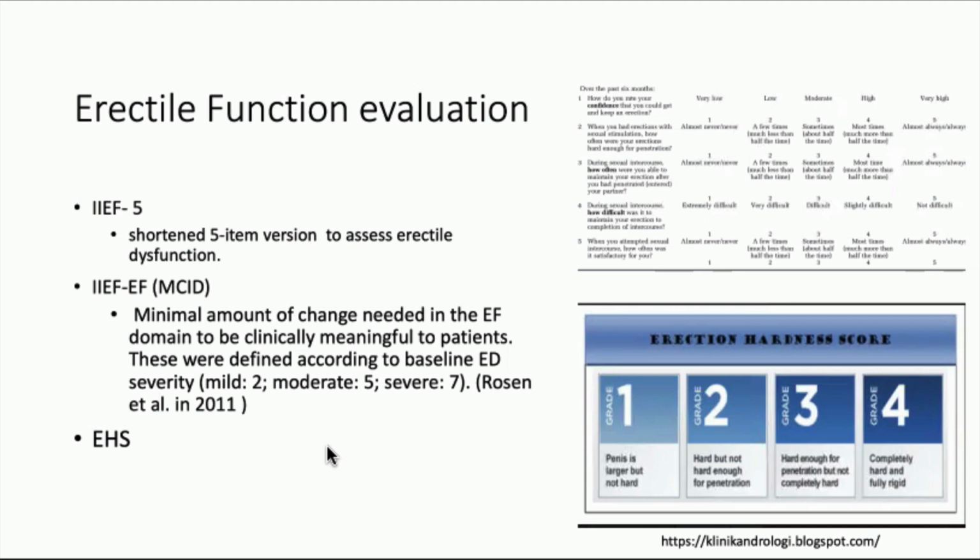Most of the studies carried out on those investigations evaluate erectile function using different questionnaires, but mainly the International Index of Erectile Function, the comprehensive one, or the shortened one with 5 questions. Or they would use the MCID, which is the minimal amount of change needed in the erectile function domain to be clinically meaningful to patients. These were defined according to baseline ED severity.